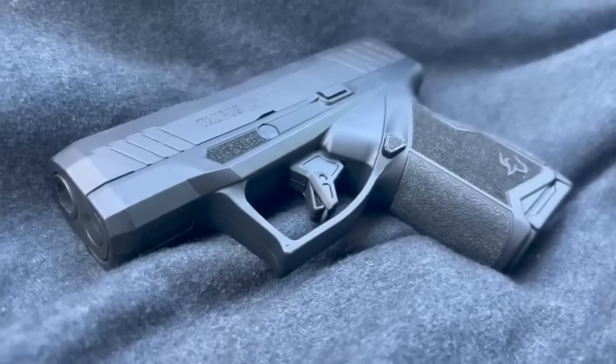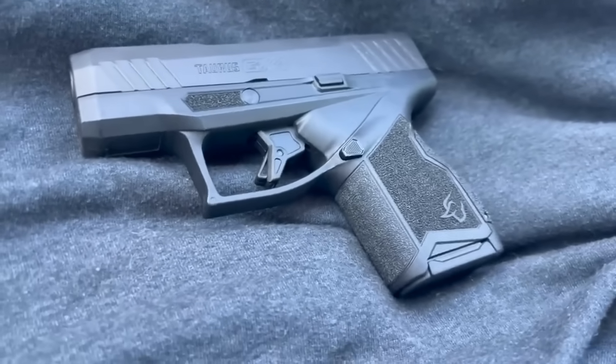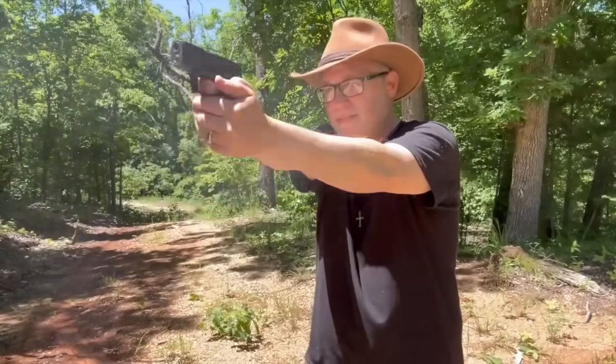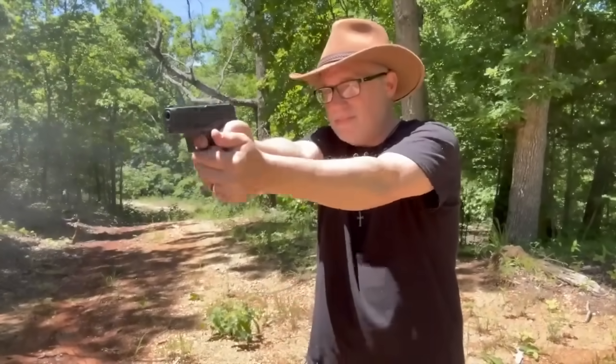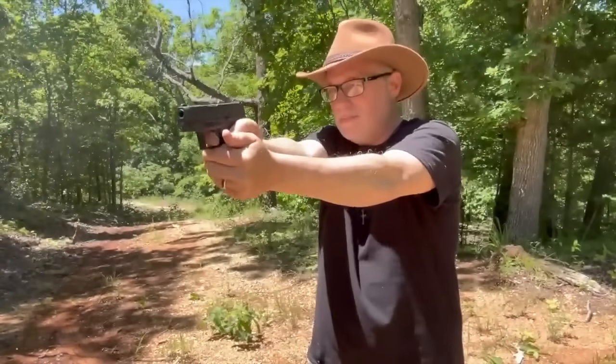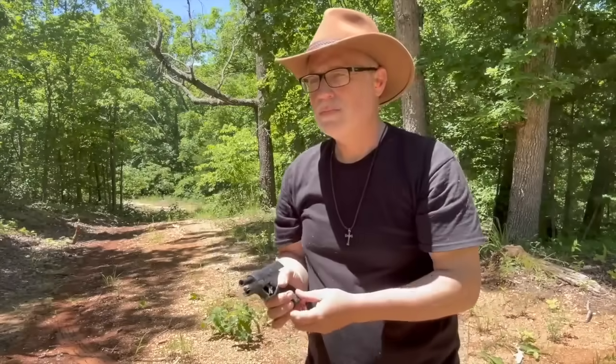And kind of from there, you go up to the Canik, that's going to be your next one. Then you're going to get into the Sig. It's just going to keep going up from there. This is the bottom dollar. And for the money, I just don't think it can be beat. So there you go. What's the best micro compact 9 for the money? Definitely the Taurus GX4, in my humble opinion.